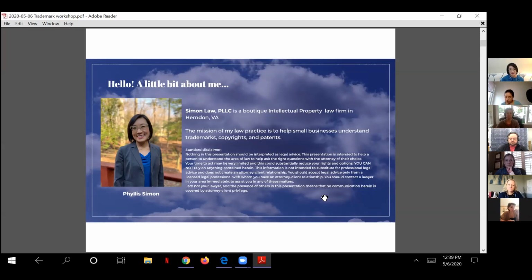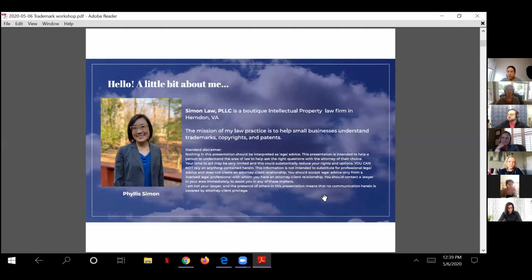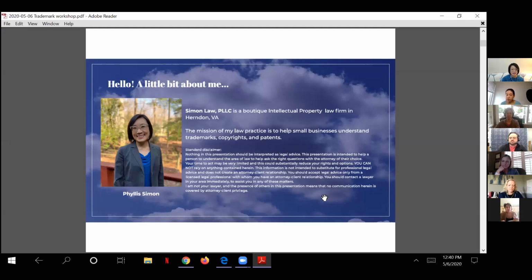And now the standard disclaimer, you can literally see the fine print there. This presentation is for informational purposes only. Nothing in this presentation should be interpreted as legal advice. This presentation is intended to help a person understand the trademark application, and to help ask the right questions with the attorney of their choice. Your time to act may be very limited, and this could substantially reduce your rights and options. You cannot rely on anything contained herein. This information is not intended to substitute for professional legal advice and does not create an attorney-client relationship. You should accept legal advice only from a licensed legal professional with whom you have an attorney-client relationship. You should contact your lawyer in your area immediately to assist you in any of these matters. Unless you have a signed engagement letter with me, I am not your lawyer. And the presence of others in this presentation means that no communication here is covered by attorney-client privilege.